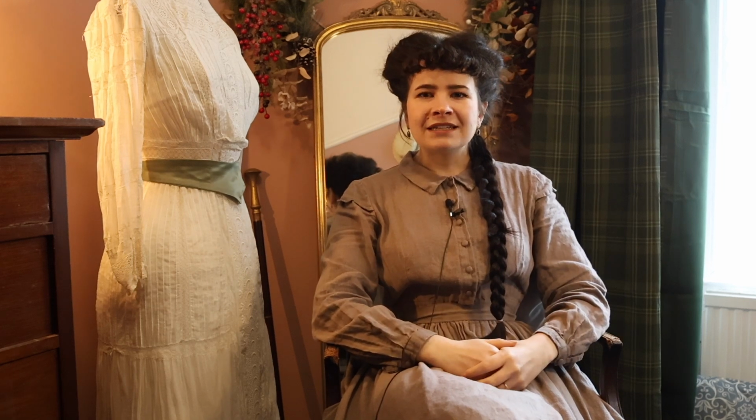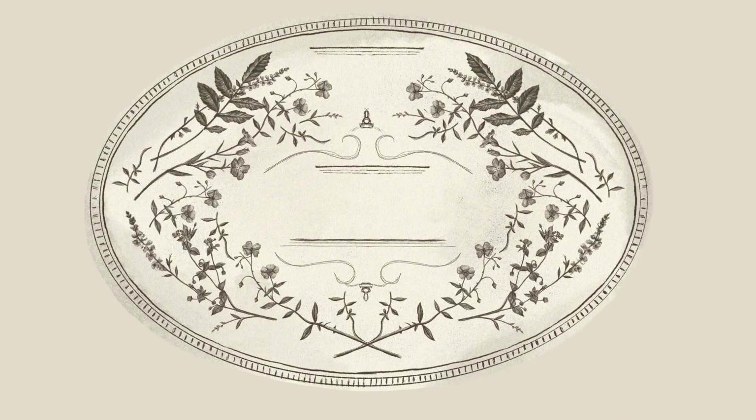Three sewing machines in a sewing room sounded like a good amount to justify it being called a sewing room.